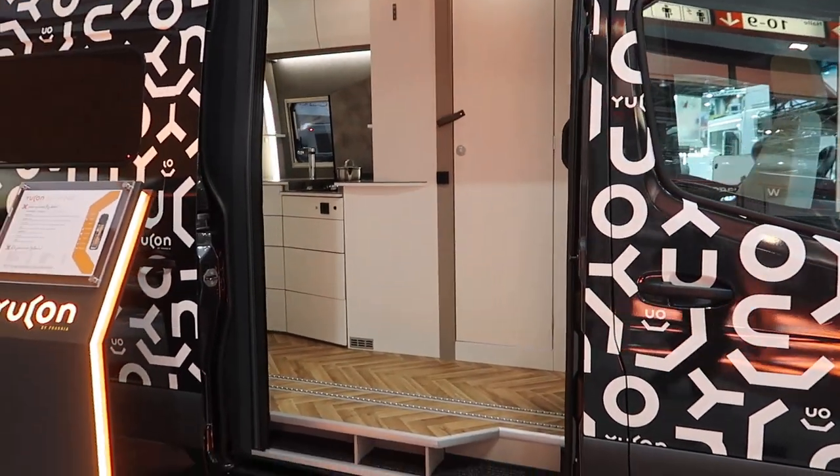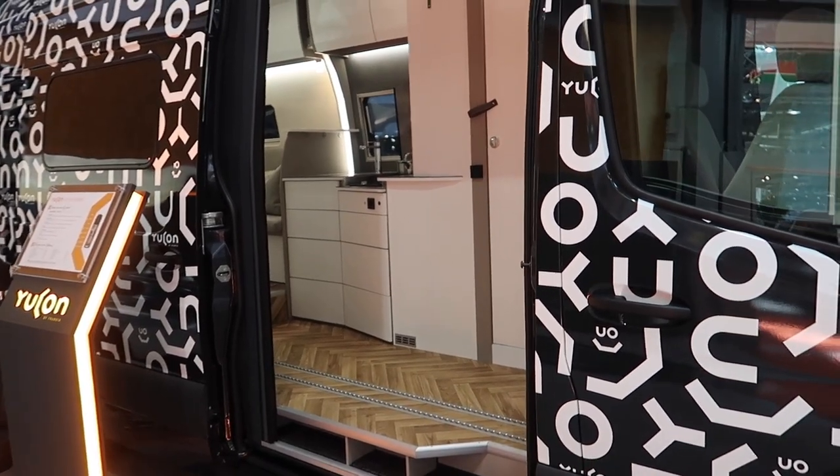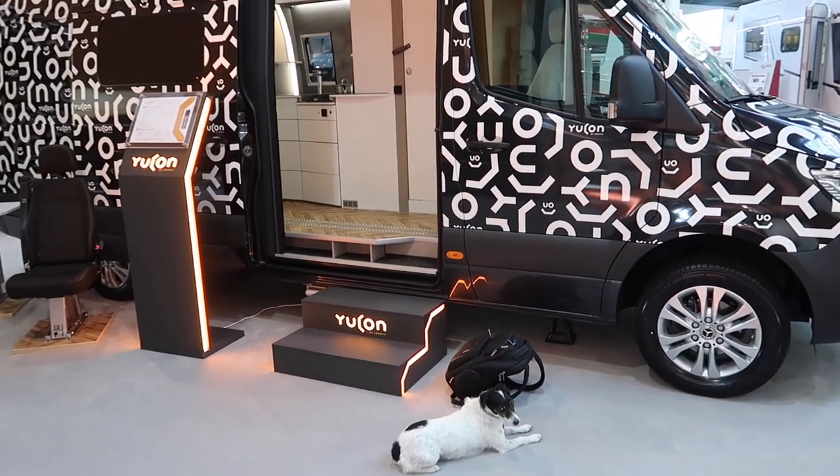But I also do worry it's going to be a little bit dark at the back, because you've only got windows on one side and they're very small windows. But either way, it's nice to see something this different on the market. Well done, Frankia, that's what I say.